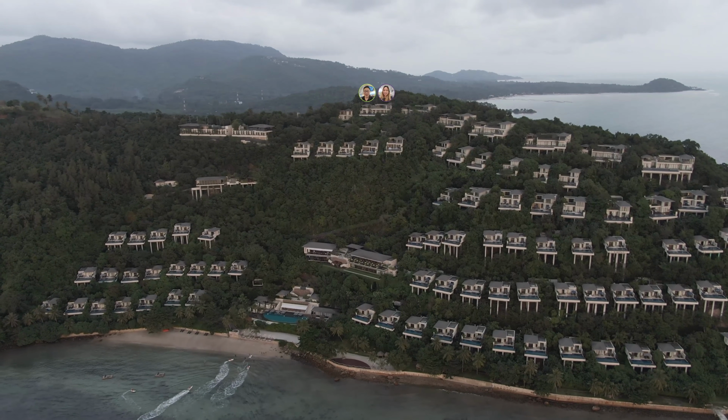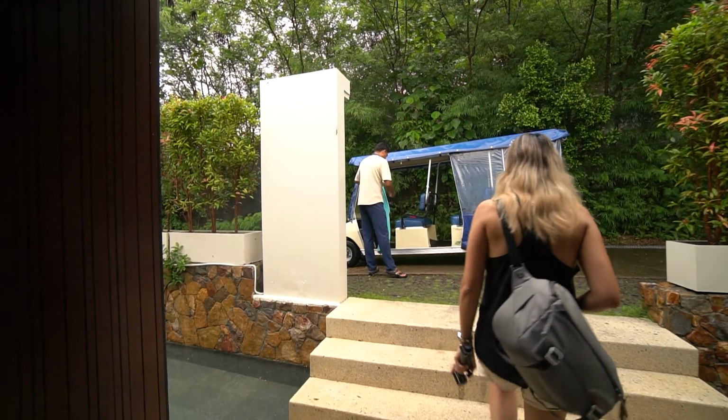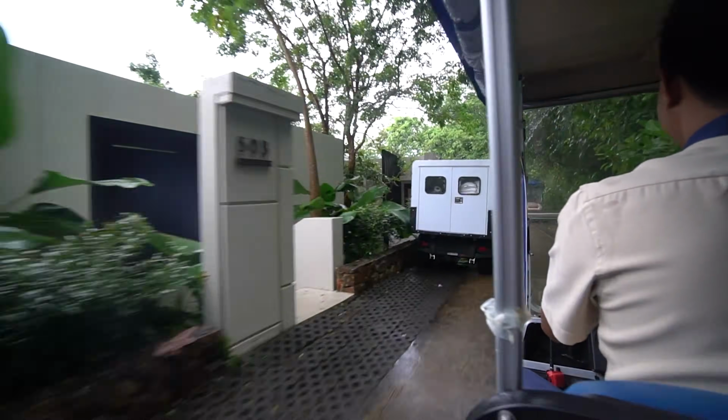We are pretty high up. I think we are one of the highest villas on the resort property. We have to call a buggy to get anywhere, so that's what we're gonna do. Call a buggy and head over to breakfast.